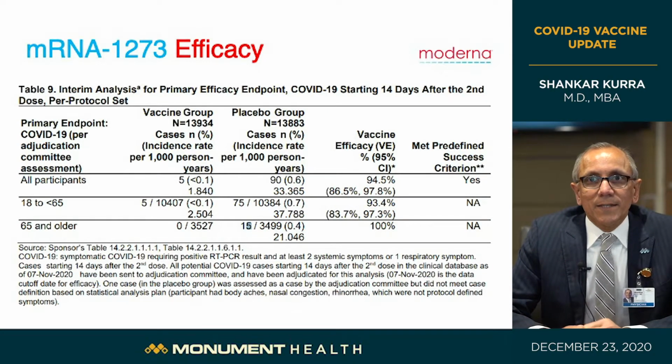And let's look at efficacy. If you summarize it, it is very effective in all participants, and especially again in the 65 and older, the Moderna vaccine is 100% effective in preventing COVID-19 disease.